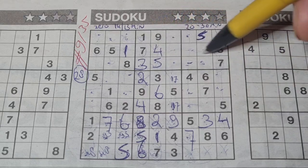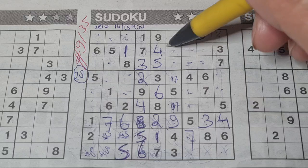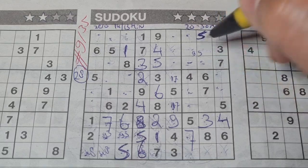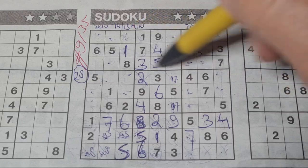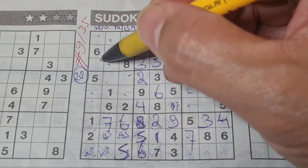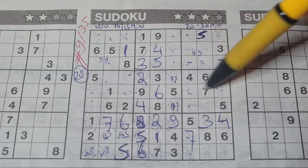Well, in this row, we need a 9. Give me 9. We have 9 in this big square. No 9. So 9 could be here, could be there. 9 in the first row. 9 in one of those 2 boxes in the second row. So in the third row, the only 2 places left for the 9 could be here, could be there.